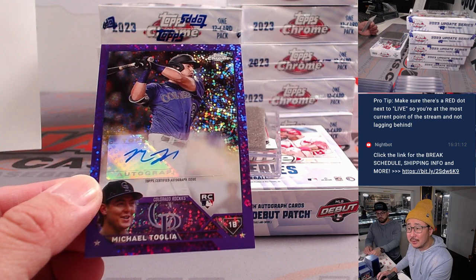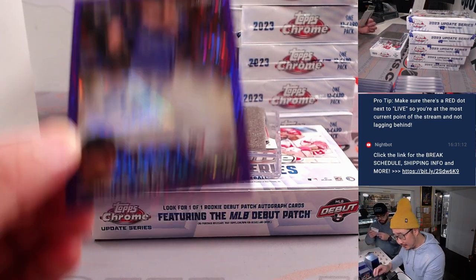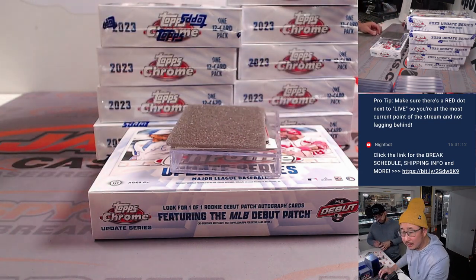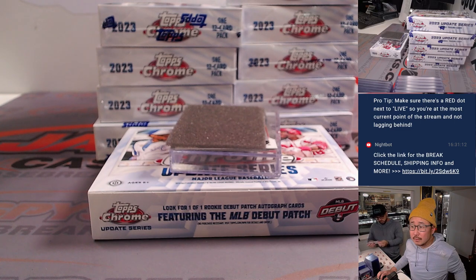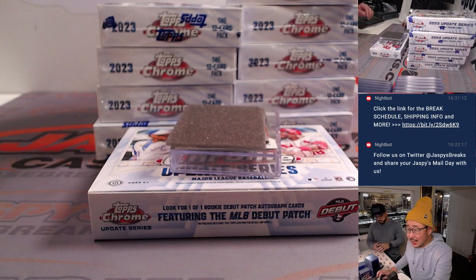Beautiful. Adjust that focus here a little bit. Jason has it set at a different spot. Let's move this right over here as well. Adjust that as well. All right, second autograph coming up.